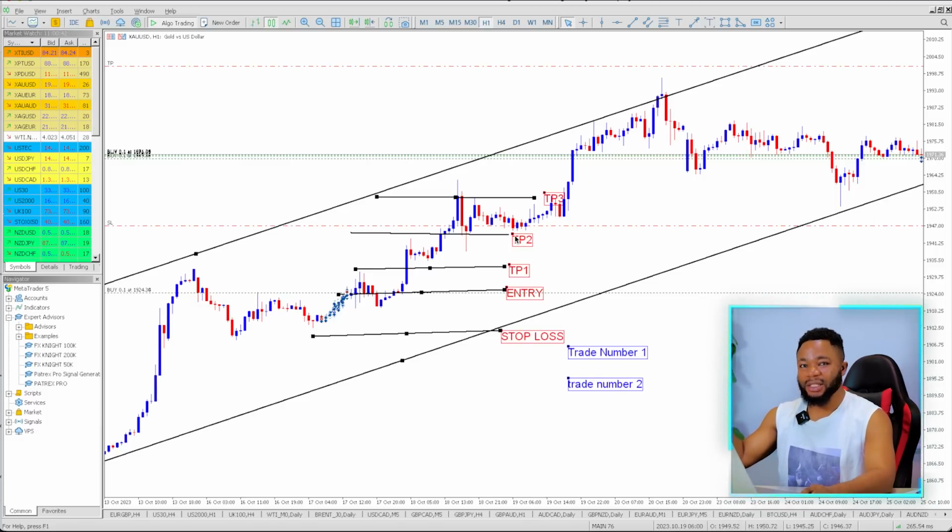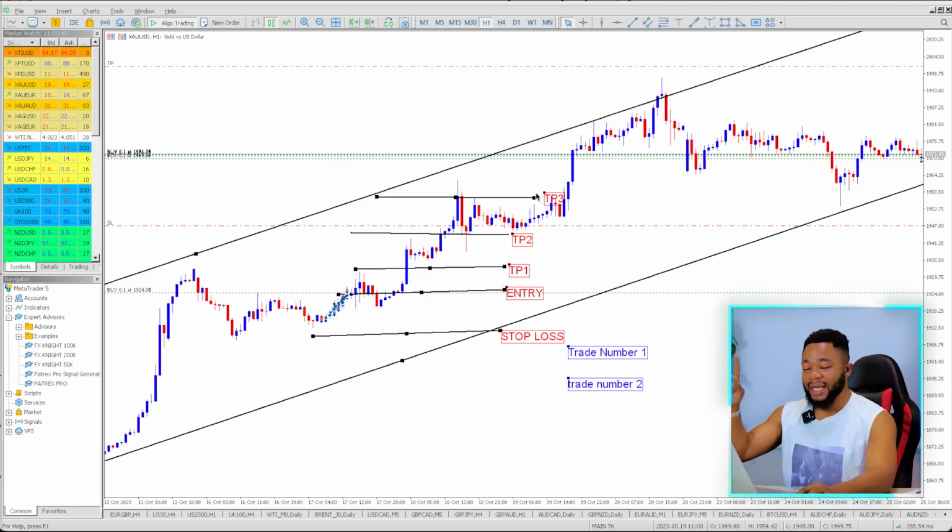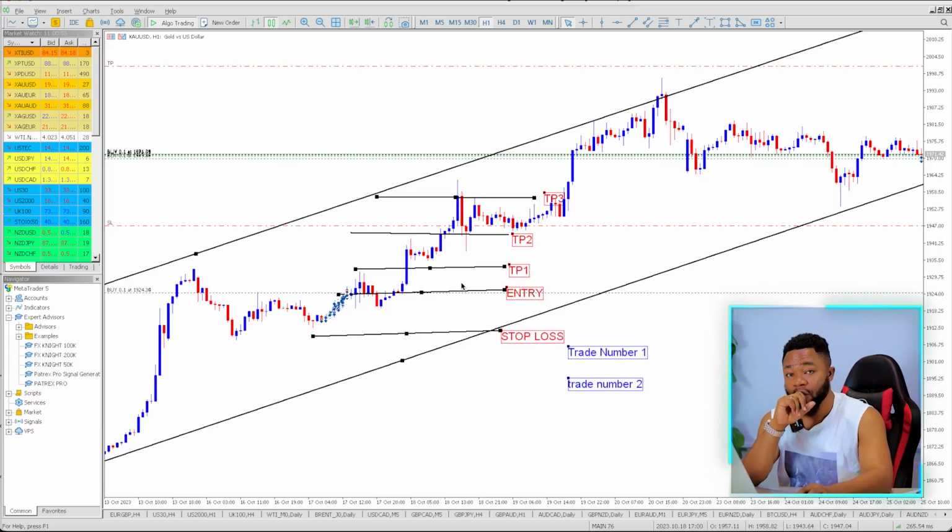TP2 is hit. That's 2% of our account made. That's plus 2%. We've made a total of 3%. And TP3 is made. Remember, from entry to that, that's 3% plus 3%. That's 6% of our account we've made on just that particular setup. One setup alone, we've made 6% of our account.